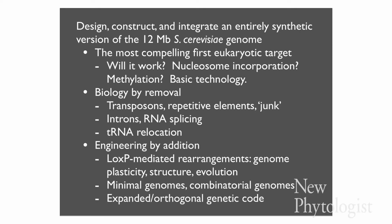Also, one thing that we're doing is moving all of the tRNAs to their own chromosome. So we're making chromosomes that have specific functions. And the motivation for that is that tRNAs are sites of genome instability because they are transcribed heavily, and that makes single-stranded DNA, and single-stranded DNA is more likely to break or get errors.